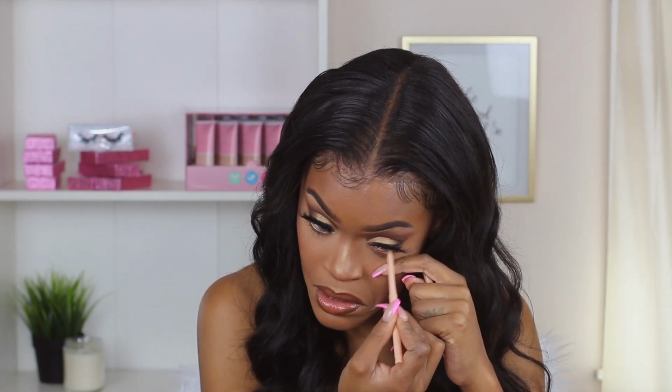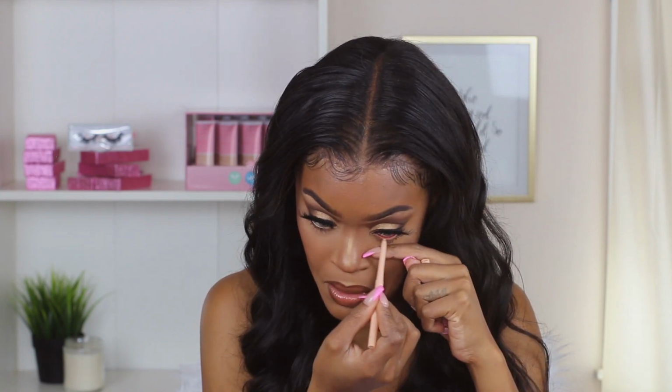Let me see what it looks like to add a little bit of, oh yeah, we gotta add this. Okay, so this is actually from ColourPop. This is their cream gel liner. It's not something that you actually could find at a drugstore per se, but it is a drugstore price item. Okay, you guys, so this is the completed makeup look using all drugstore products.